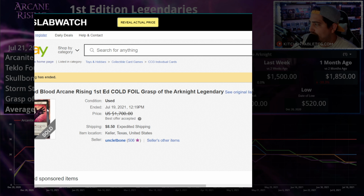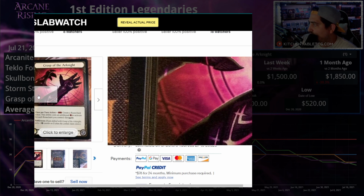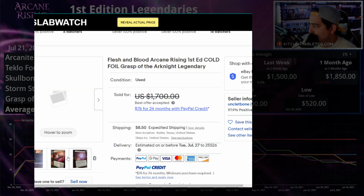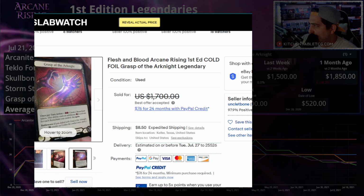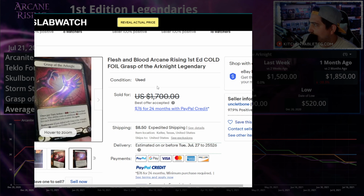The only maybe concern on condition, it's hard to tell in a picture. The front looks pretty good. You could maybe make an argument based on the picture that there is a little bit of an issue right there on the top corner. It's hard to say. It doesn't look like that's the picture, but we'll call it 1,300.